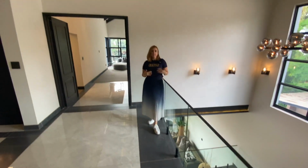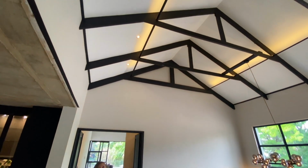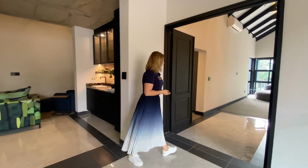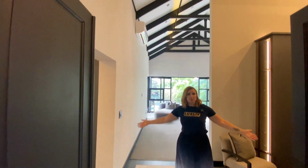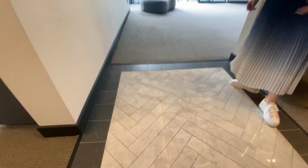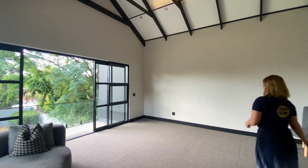We're now on the 3rd floor of this property. But look at the height again. They've brought in some exposed beams against the white ceiling, another contrasting element. Double doors, extra height, extra wide, and now we're bringing in again that herringbone entrance, the same as the entrance that we saw at the beginning of the house, and now we've stepped into the main bedroom.